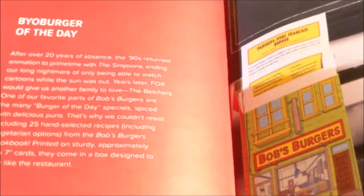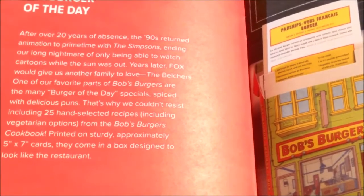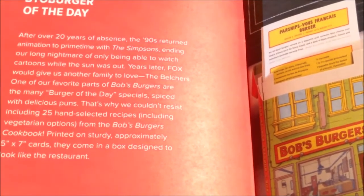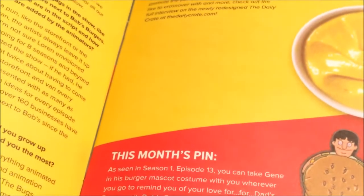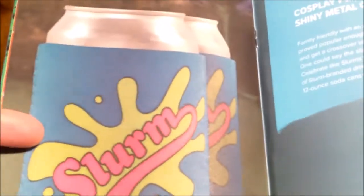Wow, after over 20 years of absence, the 90s returned animation to prime time with The Simpsons, ending our long nightmare of only being able to watch cartoons while the sun was out. Okay. And then it's like how to build Bob's Burgers. And then the pen. Have you been keeping up with bonus loot? Nope, I don't. Cosplay for your shiny metal cans. Yep. From Futurama.